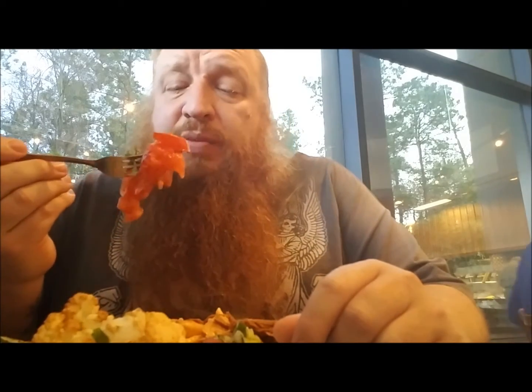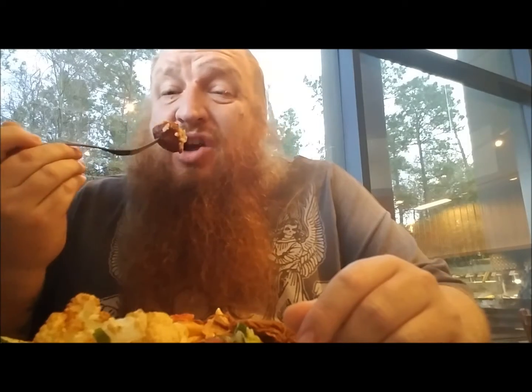Tomatoes, they don't hold up very well. They get mushy. But they taste very good. Let's try one of their meatballs. I haven't had one of their meatballs before. First time. Little bebe meatballs. Cooked with their spices and everything, but put in a marinara sauce.